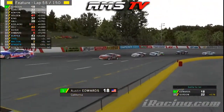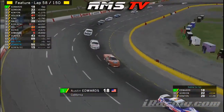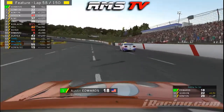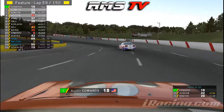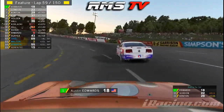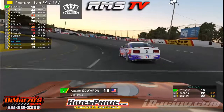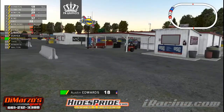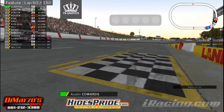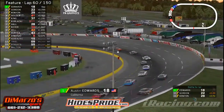Their way around once again. Let's see if the lights go out on the pace car this time around. They're on the backstretch there. As they cross the line, and the lights are out, so we will be going green next time around. Okay, they're bringing them around here, and we're racing once again. Austin Edwards once again getting a very good jump up there.